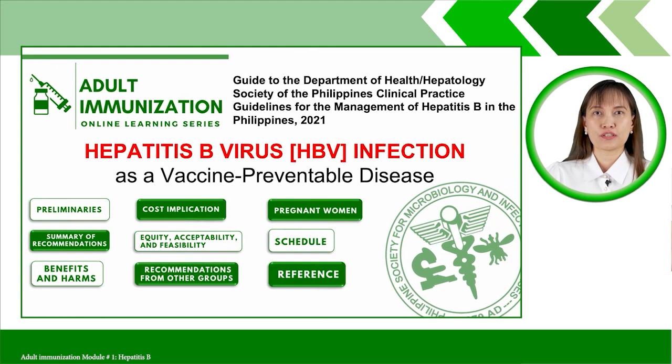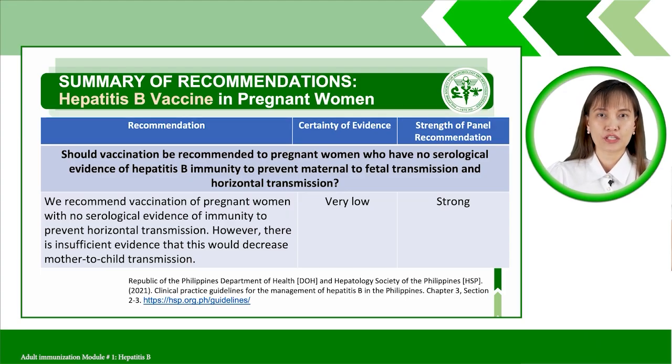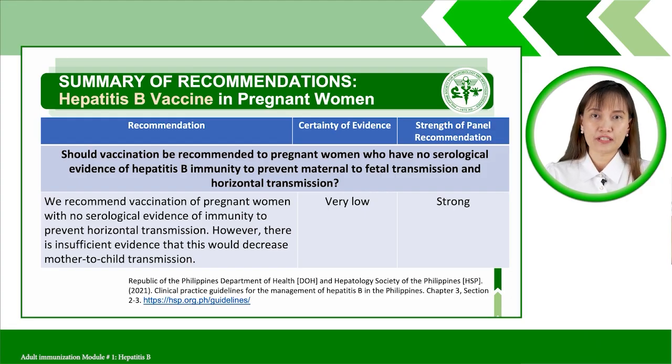Next clinical question: should vaccination be recommended to pregnant women who have no serological evidence of hepatitis B immunity to prevent maternal to fetal transmission and horizontal transmission? We recommend vaccination of pregnant women with no serological evidence of immunity to prevent horizontal transmission. However, there is insufficient evidence that this would decrease mother-to-child transmission. That's a strong recommendation, but with very low certainty of evidence. Here are the considerations.